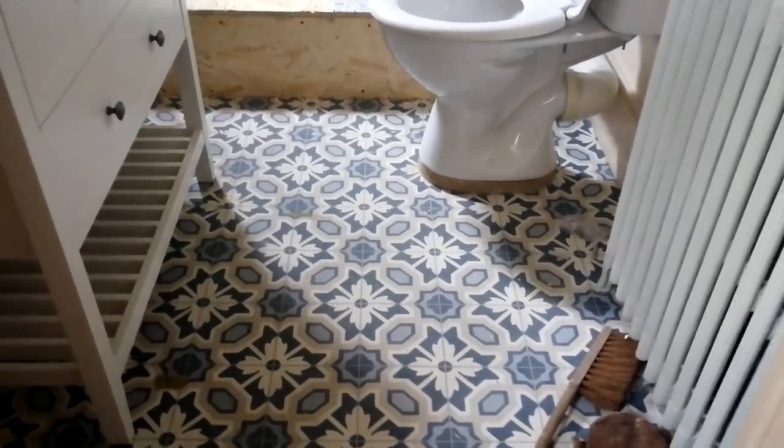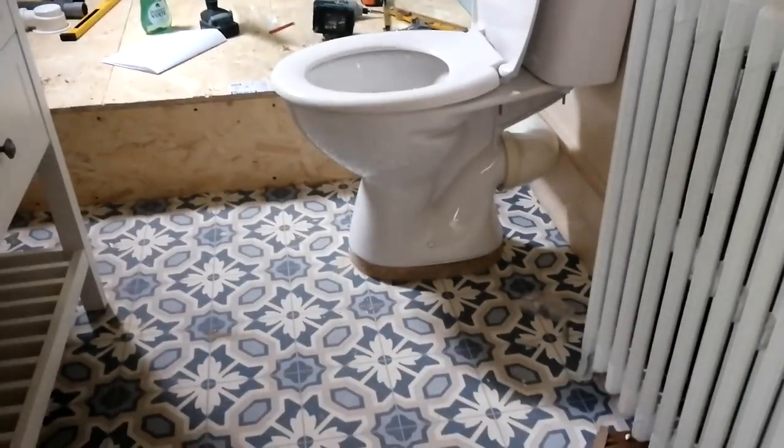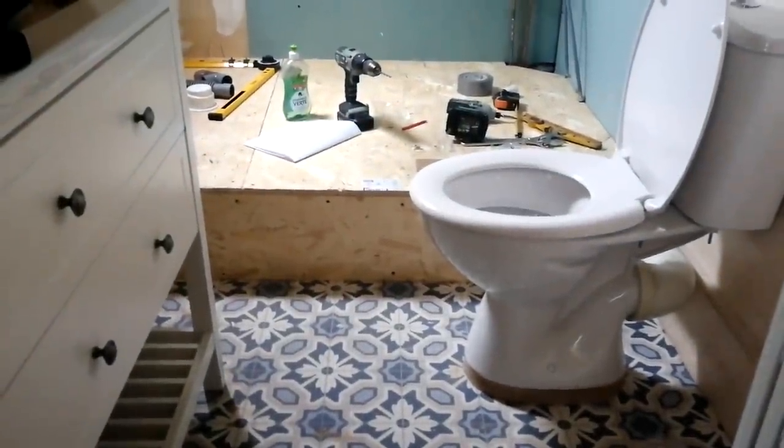Well, Tony's been here working again today. The toilet is back in. It's up on a plinth there. And the flooring is down on this part, and then they've built that big plinth over there, which is where the showers go in.